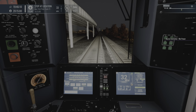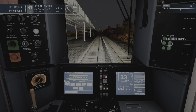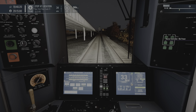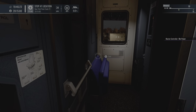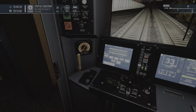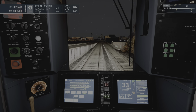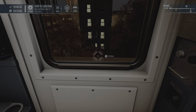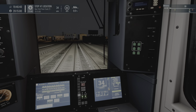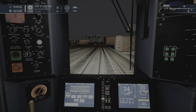Just didn't want the penalty stop, because I know we're going down to 30 this next signal, probably. I don't think I have any passengers, so I don't think I need to be on time here. But this is Train Sim World 5 in 4K on a PlayStation 5. It's much better than Train Sim World 4. I love it, if it doesn't crash. You know what I mean? It'd be crashing, so.